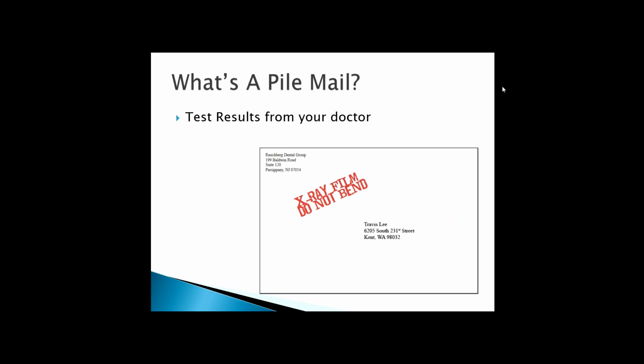So what's in the A pile? Well, the first thing in the A pile is test results from your doctor. Real brief way to illustrate this: I go to my doctor and tell him I'm having health issues. He tells me he's going to draw some blood and send it off to a laboratory across the country, and I've got to wait 2 weeks to get my results back via mail.